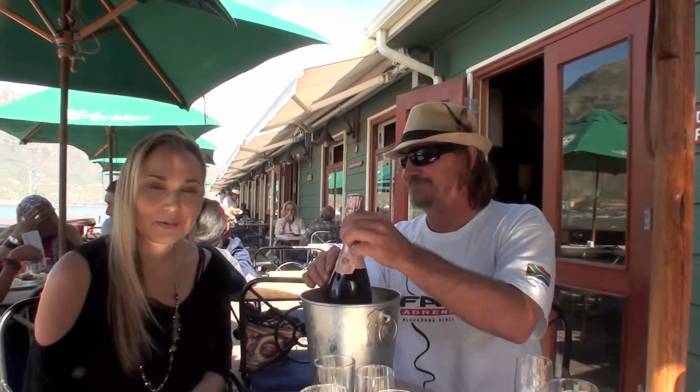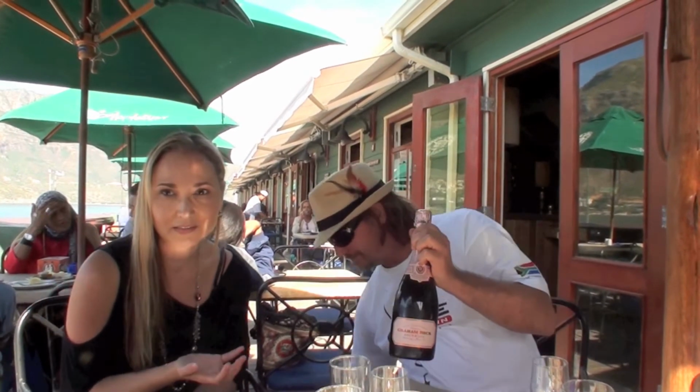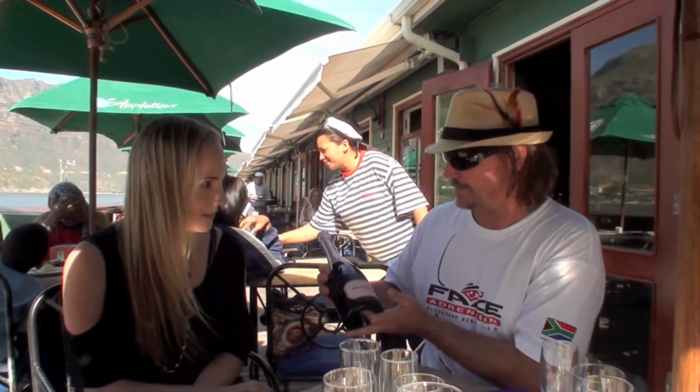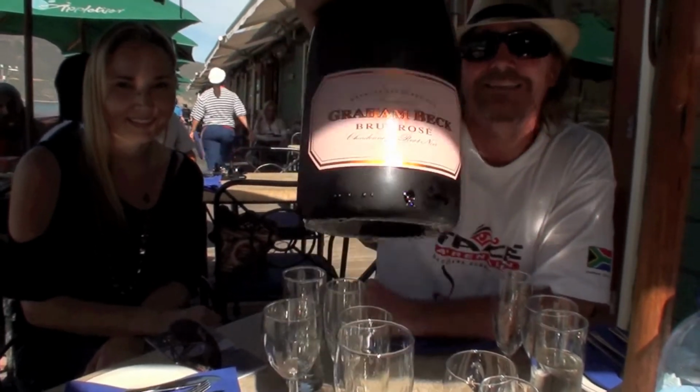And today we're going to try what we call sparkling. It's not champagne. In South Africa we call it a Cap Classique, which is basically a bottle fermented method of making sparkling wine. So this is from the Graham Beck. Get a big look at the label there.